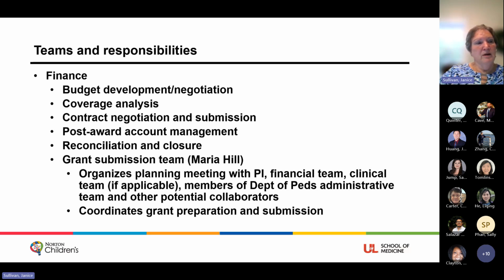And then as part of this team, remember I mentioned Sarah Eustace for PRI, works with grant submission. On the clinical research side, we have Maria Hill, who works with grant submission. So when someone puts in a request to get assistance for submitting a grant, Maria helps organize a planning meeting with the PI, financial team, clinical team, if they need to be involved, any other members that need to be involved in that meeting. They plan, set the timeline for getting all the documents done, who's going to do what. And again, this allows the investigator to focus on the science, and Maria helps pull all the required documents together. And so she really coordinates the grant preparation and submission, and have found this very helpful.